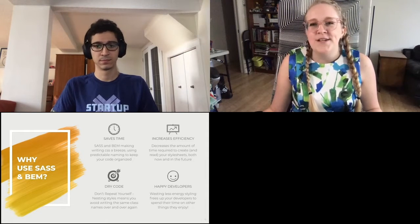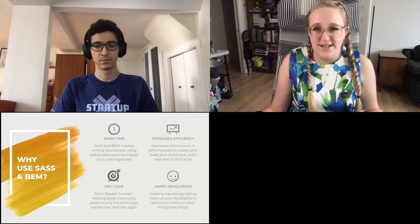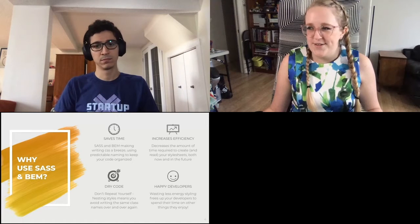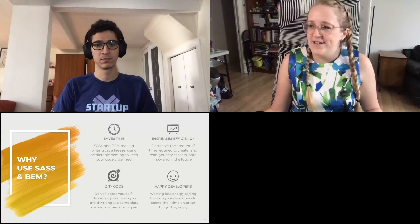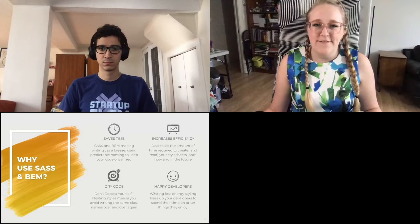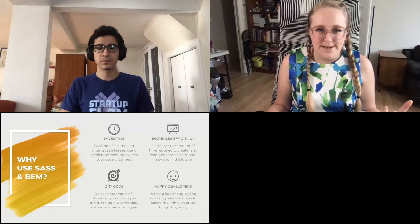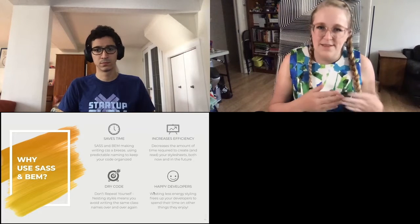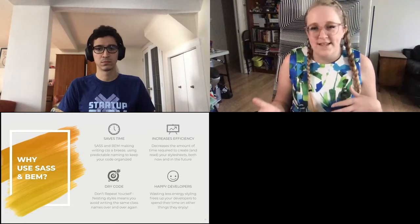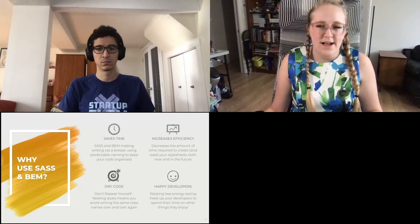Increases efficiency. Using SASS and BEM together really will reduce the amount of time that is required to create and read your style sheets. Dry code, which gets talked about a lot, means don't repeat yourself. Nesting styles means that you can avoid writing the same class names over and over again. If you are targeting a bunch of elements that all live within the same container, in normal CSS you would have to include the container name at the beginning of all of your rules. With SASS and BEM, you can just nest the styles right in there so that you don't have so many different lines. And lastly, happy developers.